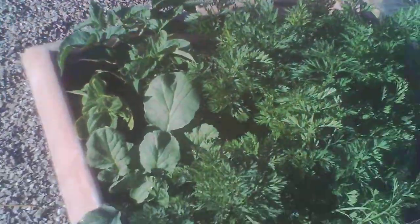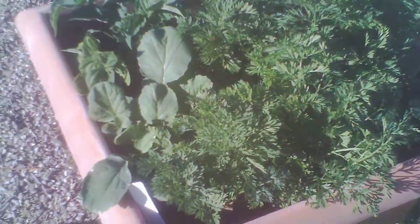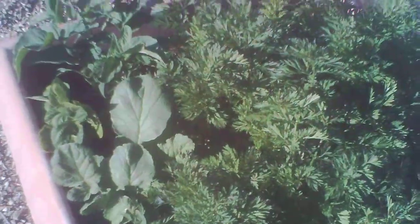But once those carrots leave, they're probably gonna give some room for a cucumber or something that doesn't take a lot of room. And see, the bees are coming to see what they can help with. So we have a couple of bees right there. All right, people. You know a lot more about this garden. Bye-bye.